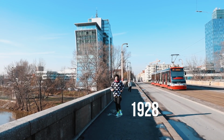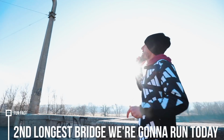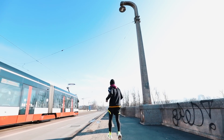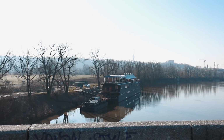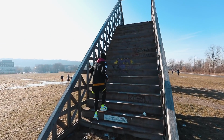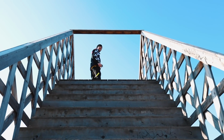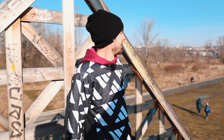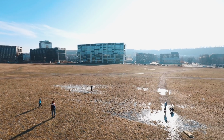Bridge is from 1928. It's the second longest we're gonna run across today, and it has beautiful lamps. Ty kráso. In the middle of this field, a lookout tower that you can get on top to and look out and see there's not much to see around here.